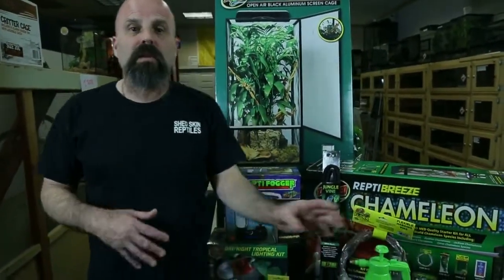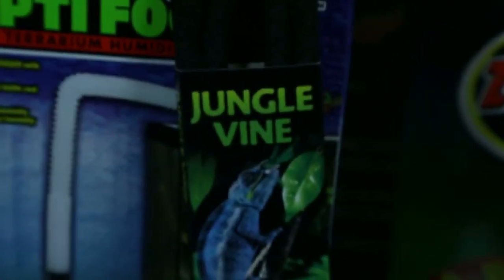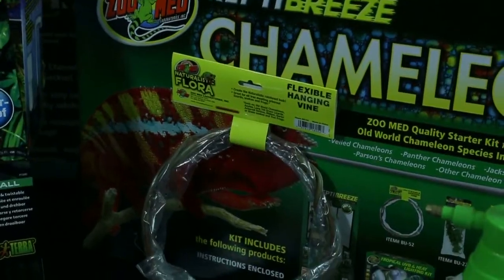Also what we have here is a spray bottle. The spray bottle is because you have to spray them twice a day. That's how they get their water. They lick the leaves, they lick their bodies, they lick anywhere else where all that water is going to. The vines are very important because they are arboreal. They'll be up the trees all the time. So you got your vines of any style.